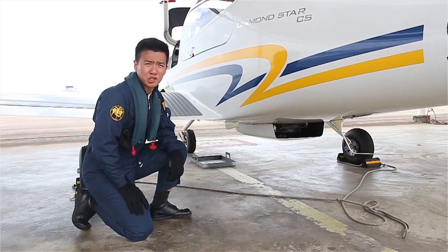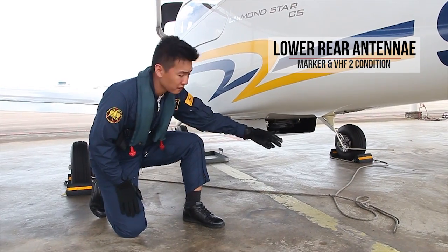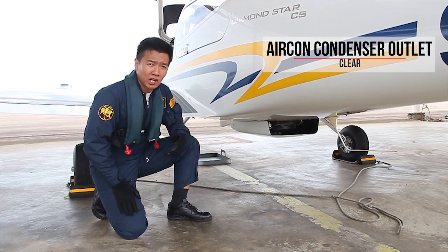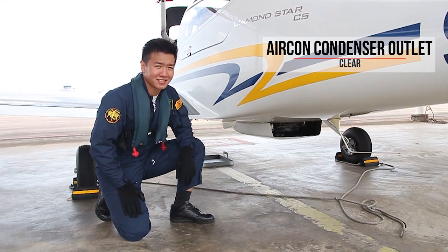The first thing that you will visually check will be the condition of the lower rear antenna, namely VHF2, and the marker. Next, we check the aircon condenser outlet is clear. Aircon vents may or may not be attached to this outlet. Either way, both conditions are acceptable for flight.